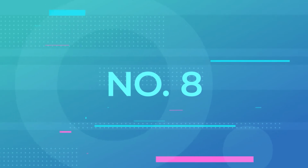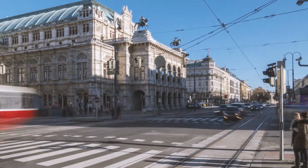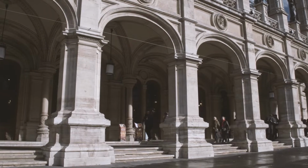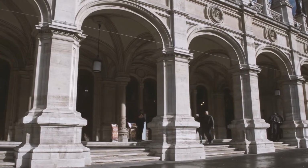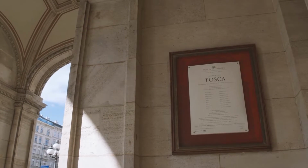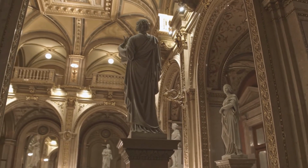8. Vienna State Opera House. Another historic building dedicated to art and music is the Vienna State Opera House. It is known to be one of the grandest opera houses in the world and is a regular venue for all kinds of classical performances.